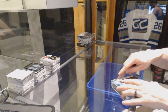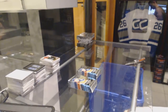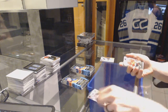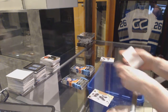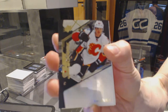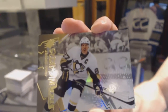Continuing on, CNC Grubber number 6090, we're under the 1516 SPX and Trilogy. Pick you right out of the gate. We've got a rookie for the Chicago Blackhawks, Tanner Kiro. Shift change for the Calgary Flames, Sam Bennett. Stick Wizards for the Pittsburgh Penguins, Sidney Crosby.